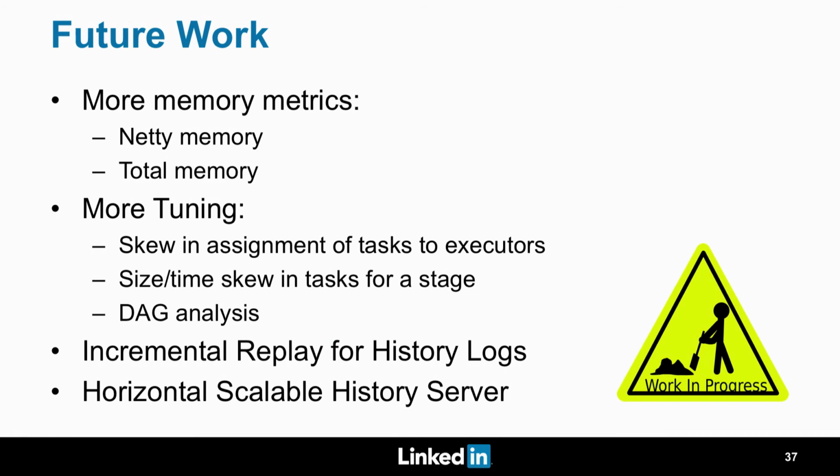How do you tie a Spark job to a user? The information is stored in the Spark environment. We inject the user information into the Spark environment through Azkaban. Then through the logs and history server REST APIs, we can get information about which job, which Azkaban workflow, which project, everything there. Azkaban is the scheduler that we use at LinkedIn. It's also open sourced.